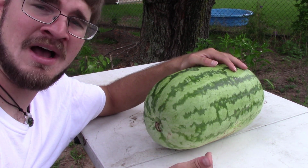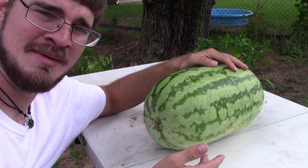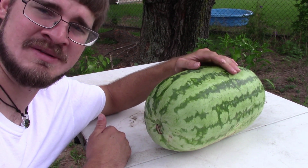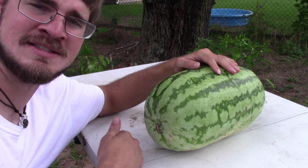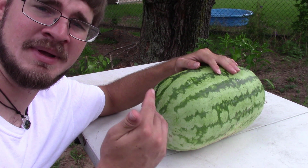And really, that's how I end up with more disappointing watermelons than anything, is going to big box stores to get them. I always do my best to shop local and find local producers in my area that grow watermelons, and they pick them when they're ready to be picked, when they're at their optimal sweetness. So if you got a farmer's market around or a fruit stand, that's where I would recommend to go looking for a good watermelon.